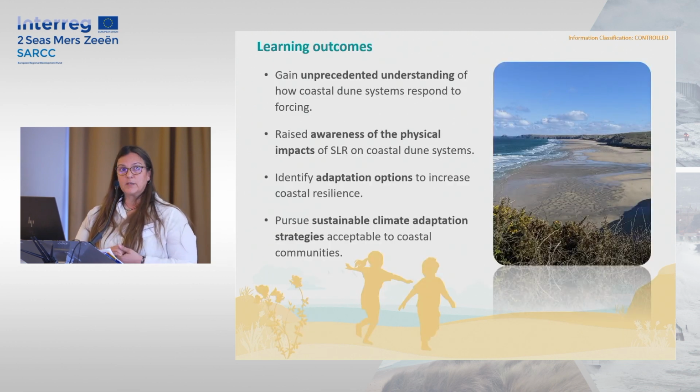Now, through this project, we will gain a unique understanding of how those very different dune systems will respond to sea level rise and to forcing. And that will help us raise awareness as to the physical impacts of sea level rise on dune systems, and that will also help us identify and pursue sustainable adaptation options that are both effective and acceptable by the public.